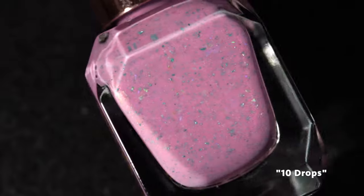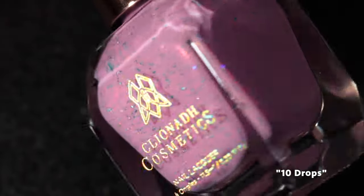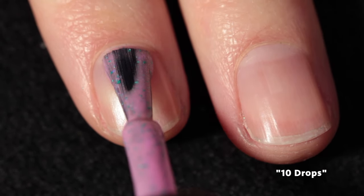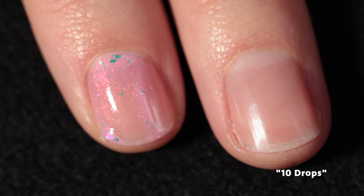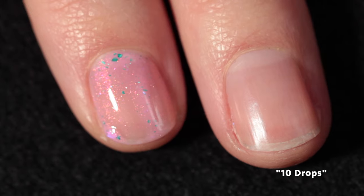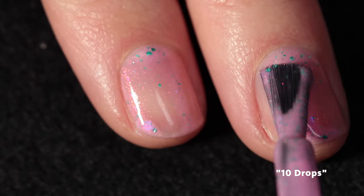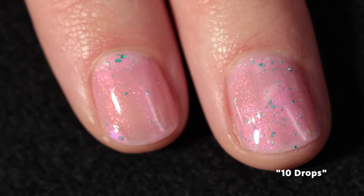Here we have 10 Drops, and this one's a creamy bubblegum pink base with pink shimmer, teal metallic microflakes, and a touch of iridescent cobalt and lime flakes. I'm just so curious what the 10 drops means. It's probably an inside joke. Maybe they'll explain on their Instagram, but I have no idea.